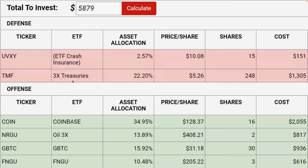That's betting on interest rates falling on the long end of the US Treasury curve. Leverage times 3, representing 22% of the portfolio. And that's what we call the defensive side of our strategy. On the offensive side, we've been making a fortune on Coinbase with ticker COIN.